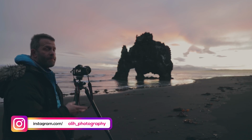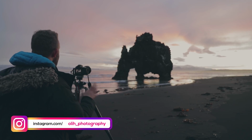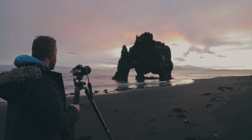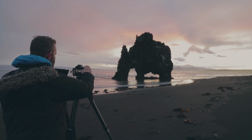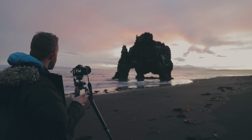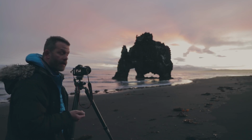I have to exposure stack. There's just too much dynamic range for the camera in this scene. I'm shooting at f11, a half a second exposure time, and an ISO of 100.